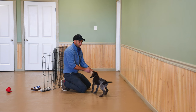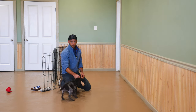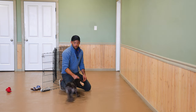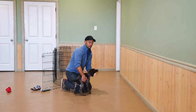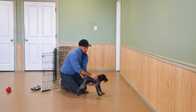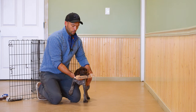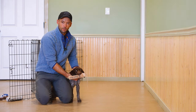Now, everything in moderation, folks. A lot of bird dog guys are cringing as they watch this, okay? But everything in moderation. We can develop a really strong hold and a good mouth this way, and then as the dog continues to progress, we'll finish retrieves like this. You played a little tug, and then we can do some petting. I've kind of moved her into a heeling position. This will be an end goal.